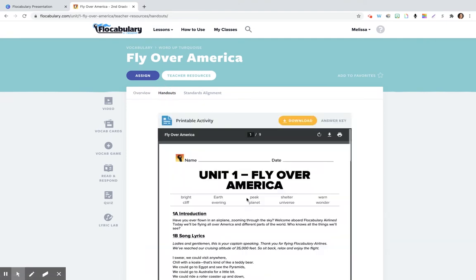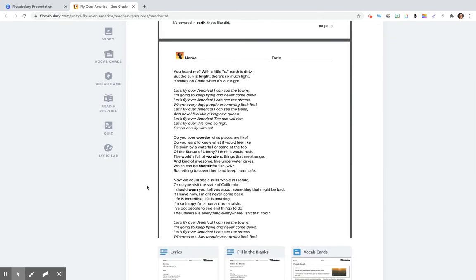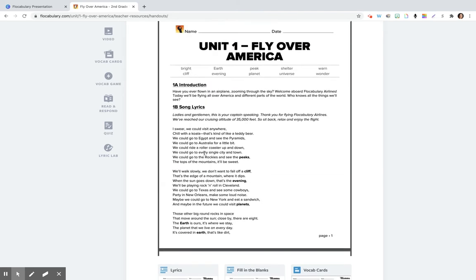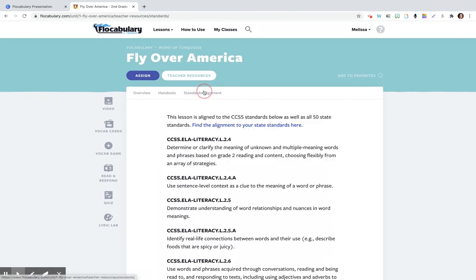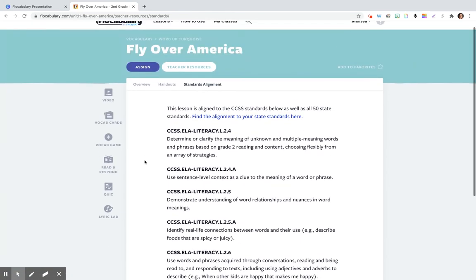There are handouts here that you can download and print. So the nice thing is if you don't want to be completely digital, you have that opportunity to do centers or stations with worksheets. And then here it shows us our standards alignment, so you can see how this does align with our Common Core standards.